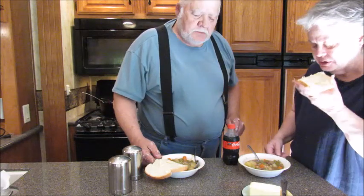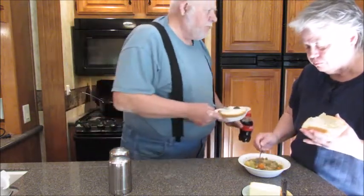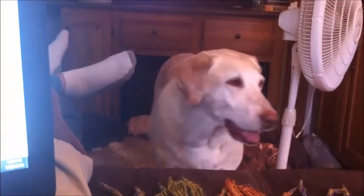I didn't show all the seasonings that he used. That's really kind of a personal thing. Things you like other people don't. Stew is so easy to make, and it's so much better than anything you can get canned. The vegetables are fresh and you know what goes in it.